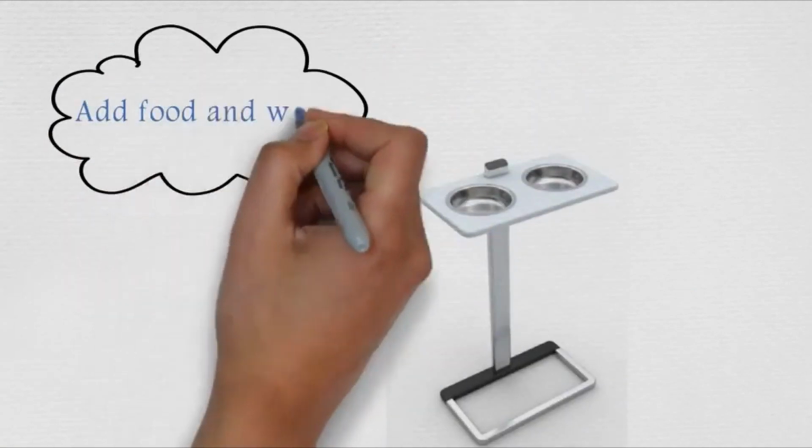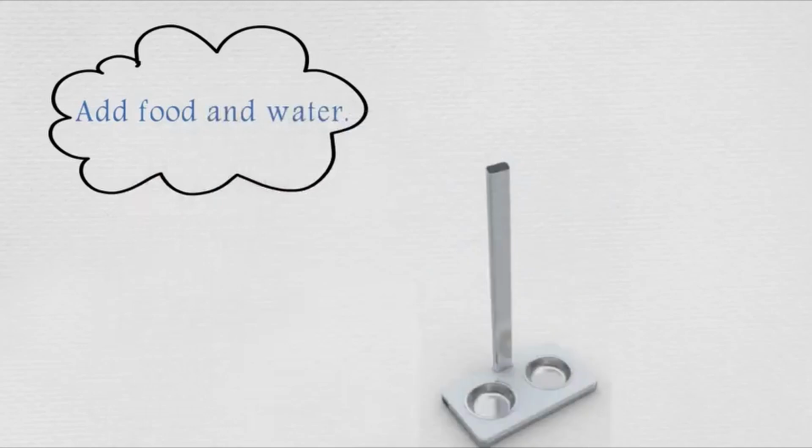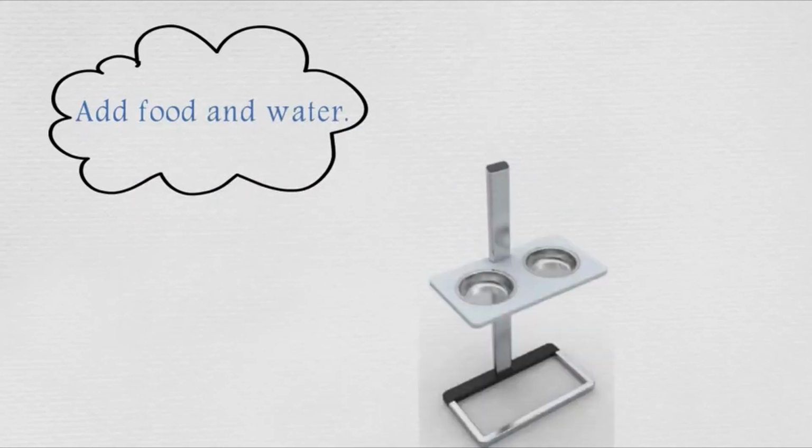No more bending, kneeling, and stooping. Simply put food and water into the bowls, and then with a push of a button, the food and water lowers to your desired height. When it's time to refill the bowls, simply push the button to have them return to your desired starting position.